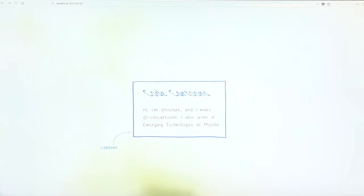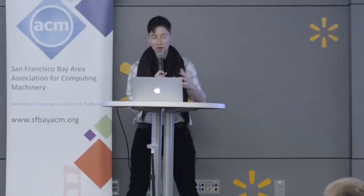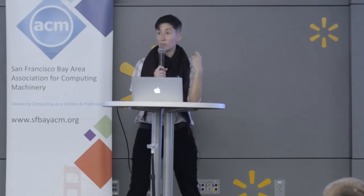Now I framed this as the way that a web page's content goes from HTML and CSS to pixels. But what you might not know is that there's actually another part of the browser, the tabs, the URL bar, all of that stuff. And that part's actually separate. It's called the browser Chrome.